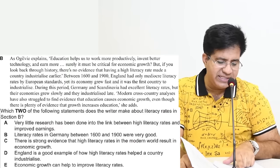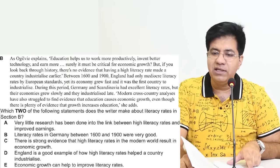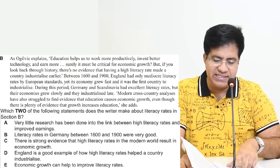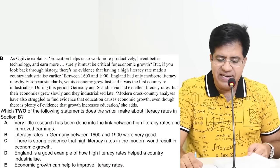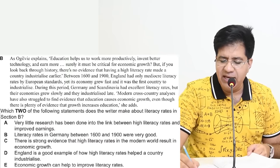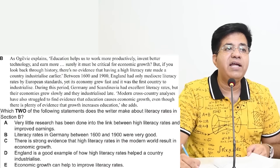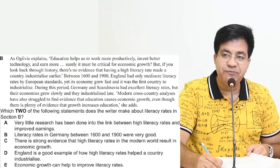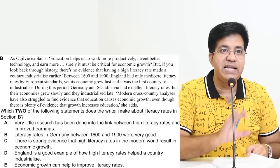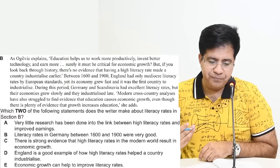Just focus on this sentence. It's the fourth last sentence. During this period, found it? During this period, Germany and Scandinavia had excellent literacy rates, and that is literacy rates in Germany between 1600 and 1900 were very good. For very good, they use the word excellent. So this is the first correct answer. Once you find one correct answer, now wait. Now we read the second part, and then we will read on.